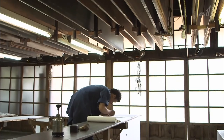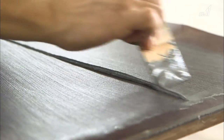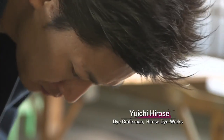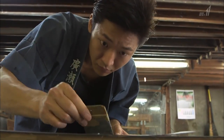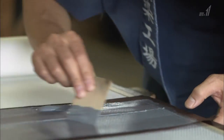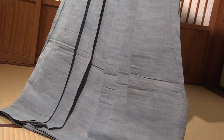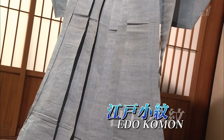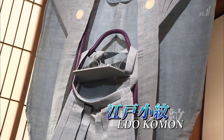For centuries, the makers of Ochiai have been instrumental in supporting Japan's kimono culture. Yuichi Hirose, fourth generation craftsman at this 100-year dyeing factory, is one of those people. I feel the energy of the artisans who stood by the craft for centuries before me. And my hope is to keep that legacy alive. Edo Komon originated 400 years ago during the Edo period as a method of dyeing samurai uniforms.